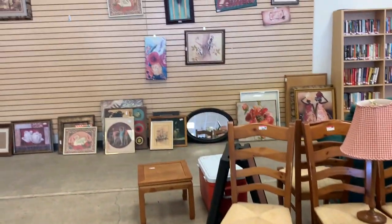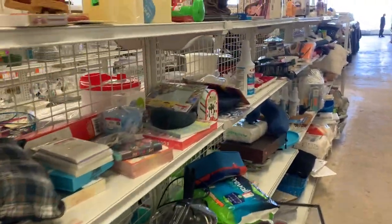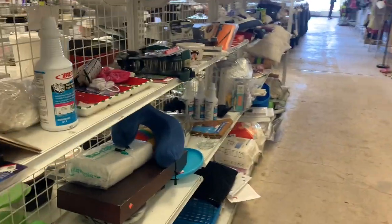And this is our little art section back here. We're just gonna zoom through here. This is very little bits of everything.